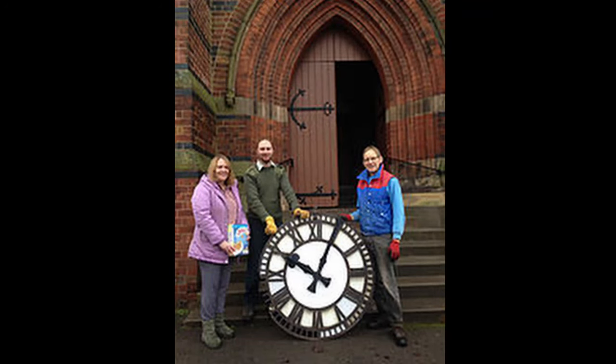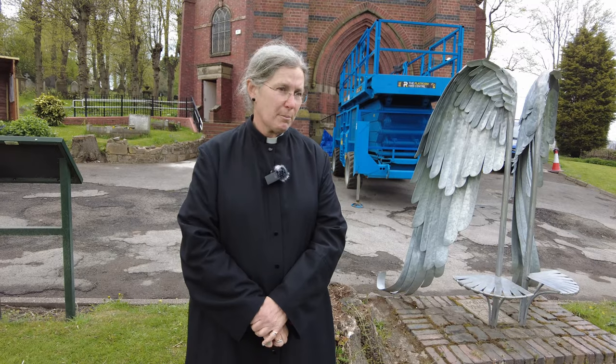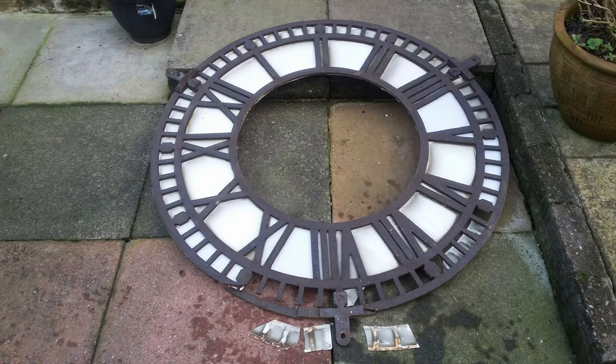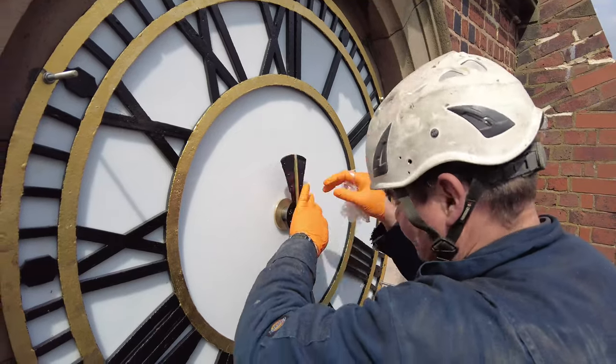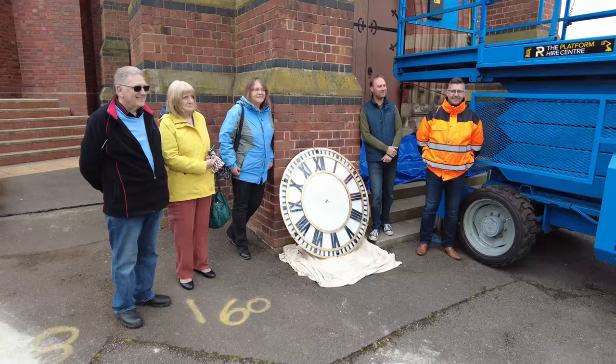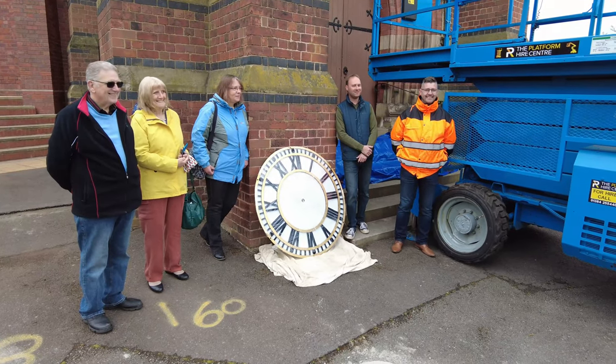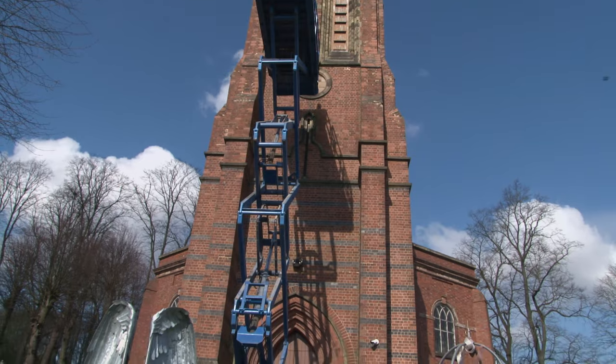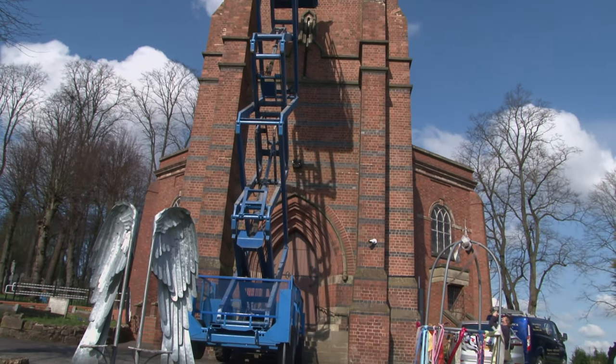One of our congregation members and James drove up to Cumbria. We got three quotes, as you always do for a church thing. And so it was taken up to Cumbria, where bits that had broken off were resoldered on, and it was re-gilded. The hands were repaired. Apparently the hands are not the original hands, but we have no idea what happened to those. They've had to be trimmed to fit into this space. And then the people from Cumbria brought it back down to us, and it's been set up in the front of the church, tick, tick, ticking away.